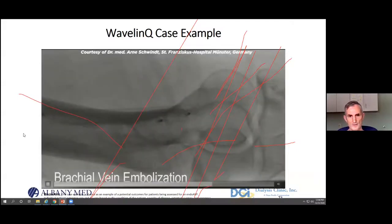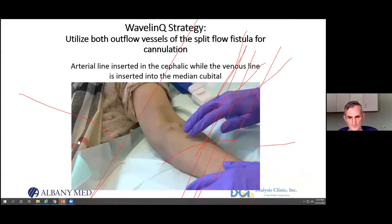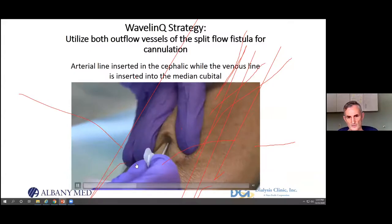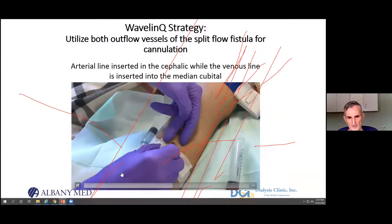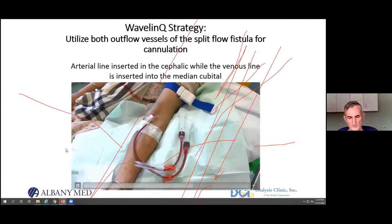So this is, like I say, how does it work in real life? What's it like to cannulate? Well, this is what it's like to cannulate. As you can see, there's no scar to guide you. So you have to decide which you're going to use as the arterial and which you're going to use as the venous. This is the patient being cannulated. This is the patient who's had a WavelinQ procedure performed. And this is them undergoing dialysis. So it's cosmetically very appealing.